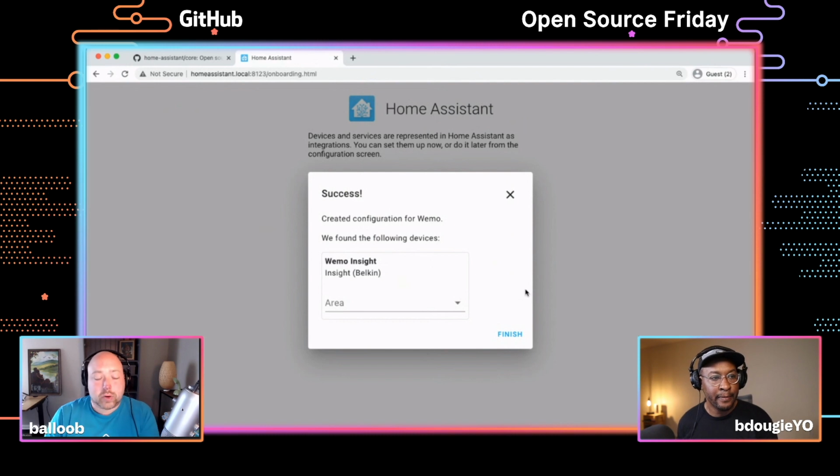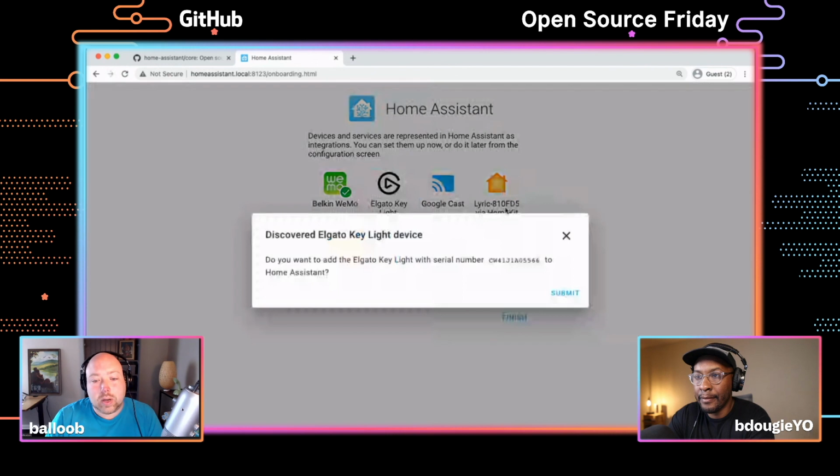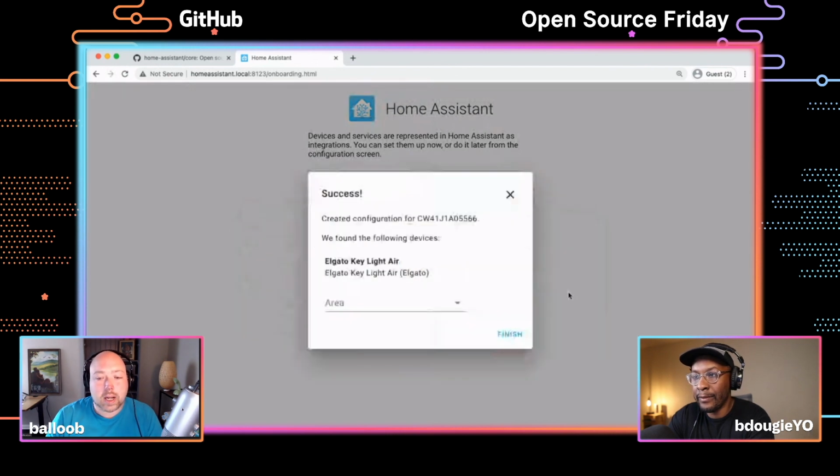So for example, now this Wemo, I'm asking where is it? I'll say bedroom. And then for example, on the stream, I use an Elgato Key Light to light myself. You want to set it up? Yes.